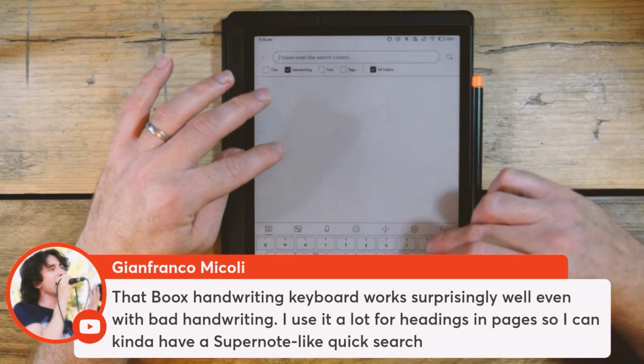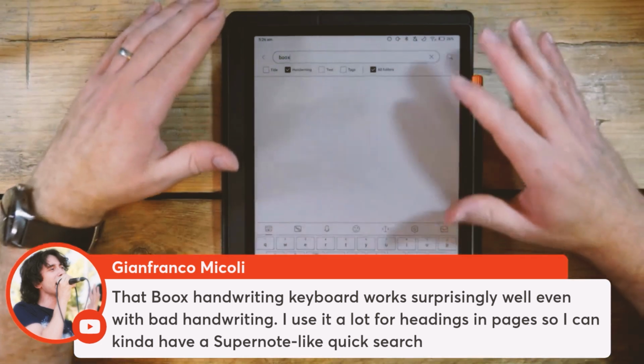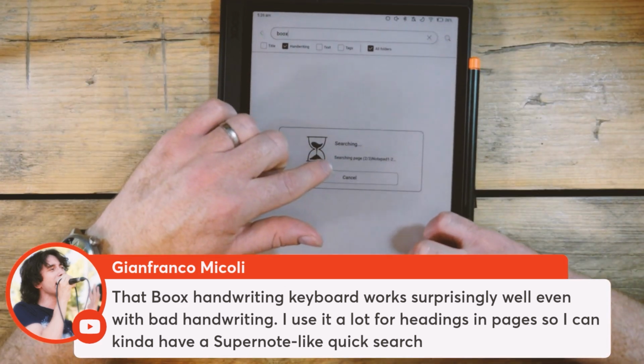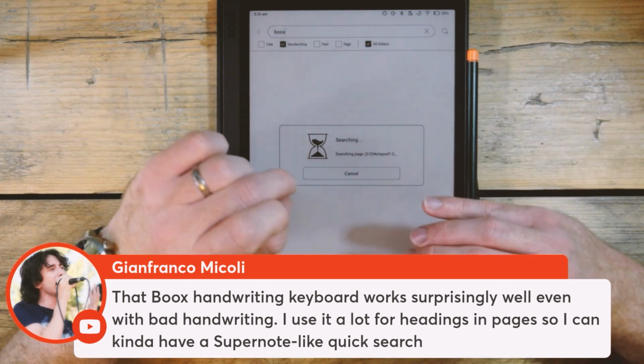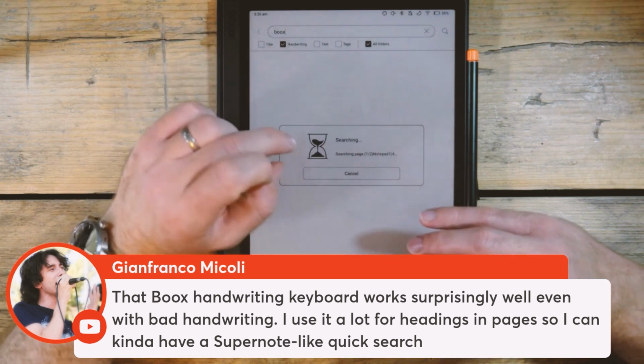So if I search handwriting and I search for books, it will probably take quite a while because it will have to go through and recognize all the handwriting that's in there. But you see, it's going to go ahead and search through literally every single page in the whole thing. And yeah, if you put those in titles and things like that, it will search a bit quicker, and it's certainly quicker if you just search through tags.